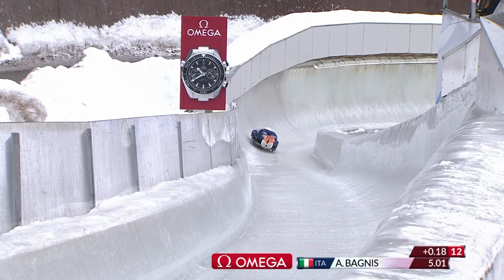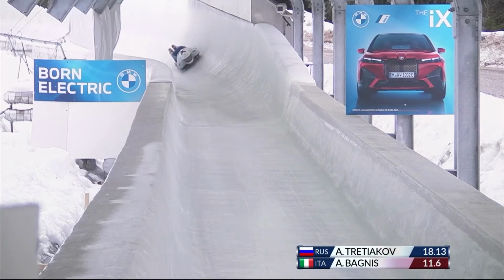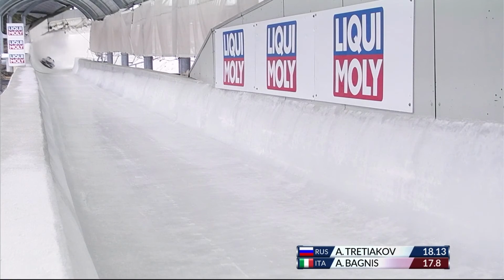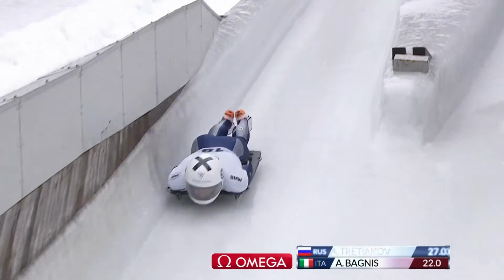Don't make a liar of me. 5:01, right. Well, better than his teammate, who's got a lot more experience than he's got. Mattia Gaspari, 5:06. 13th best start. He's got the 12th.